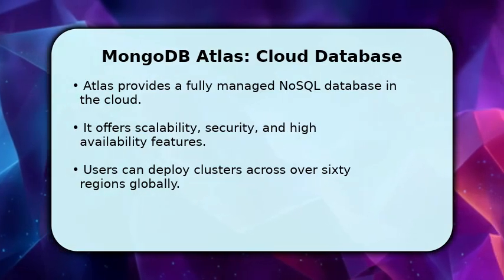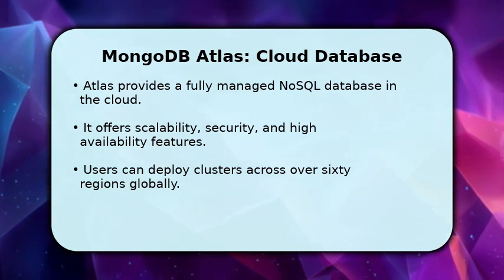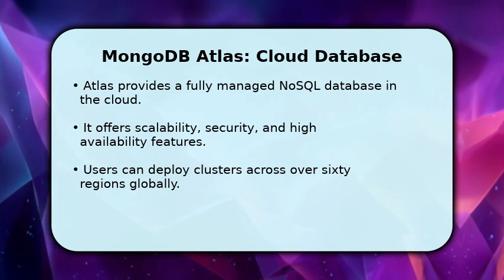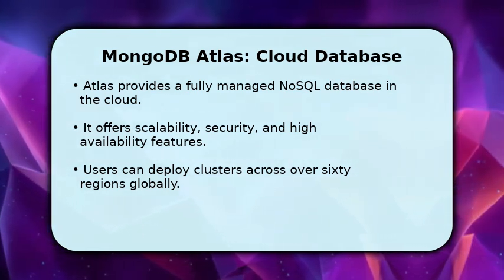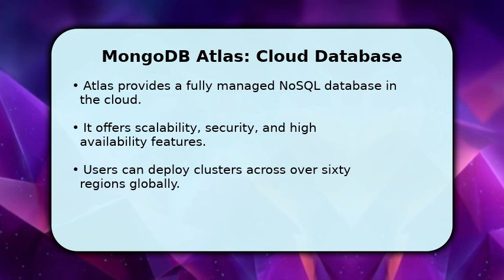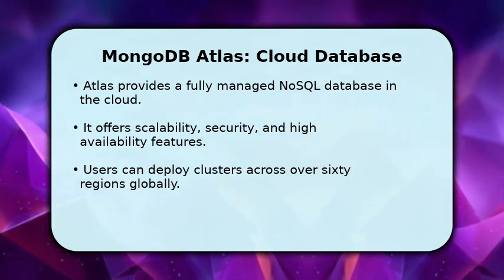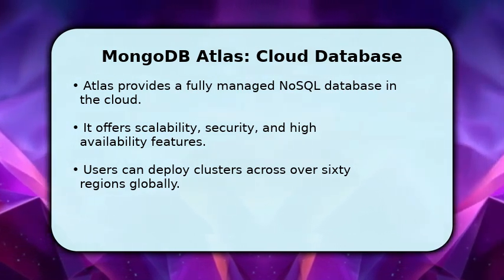MongoDB Atlas is your go-to for robust, scalable data management. As a fully managed cloud database, it handles all the heavy lifting of infrastructure, allowing you to focus on your application. It ensures high availability and security, with options to deploy across more than 60 global regions. Atlas also provides powerful built-in tools for monitoring performance and visualizing your data, making database operations much simpler.